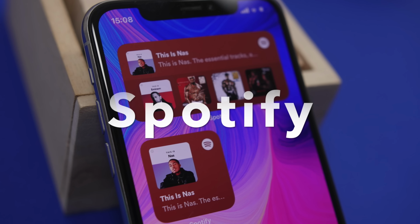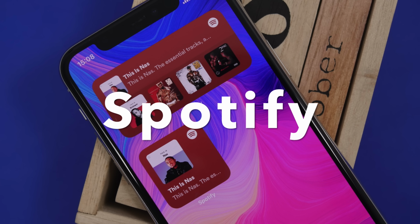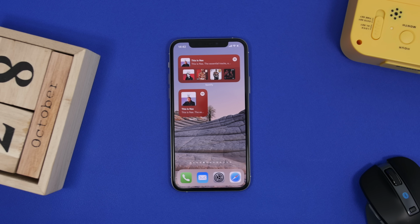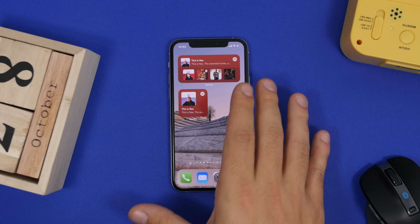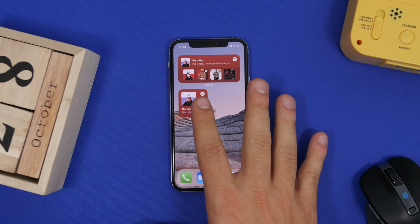Next up is Spotify. Spotify has recently been updated to offer iOS 14 home screen widgets. There used to be a few apps that would offer this, but this is the official one from Spotify. Now here we have 2 kinds of widgets that Spotify offers. We have the medium one and the small one.